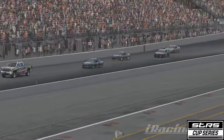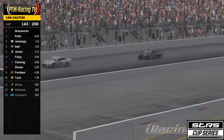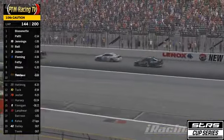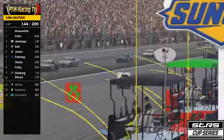Well, now folks, that was not exactly what I think any of the drivers wanted to see happen or anything to come around like that, but happens from time to time around here. Unfortunately, that's just part of the deal with racing.